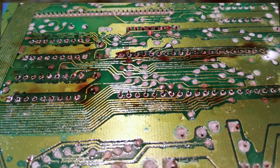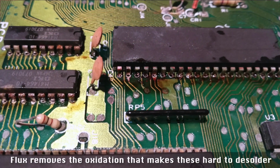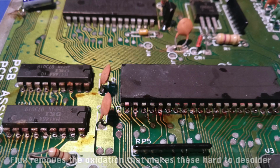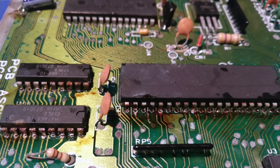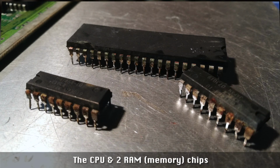Now, we do want to remove the chips so we can check under them for any short circuits, but doing this is really tough, so we're going to have to use a ton of flux, solder wick, and our good old Hakko desoldering gun. And eventually, the chips start to pop out. Told you. So let's clean up under all the chips and keep popping them out.